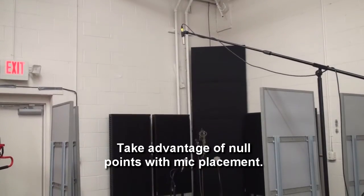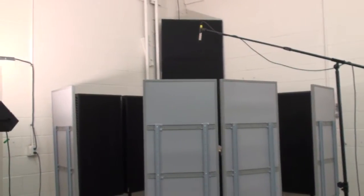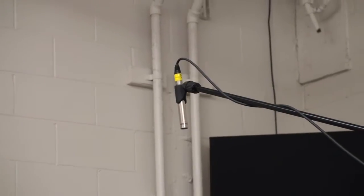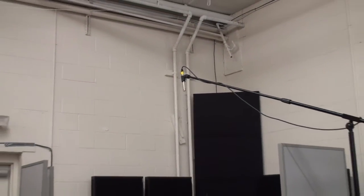Often I will point the null of the mics toward the performer so the mic hears only the room sound with minimal direct sound. Additionally, all the instruments, and in this case it's voice and guitar, should be well balanced in that spot. The first mic will be above the performer in the panels to give a reasonably close snapshot of the performance in the room.